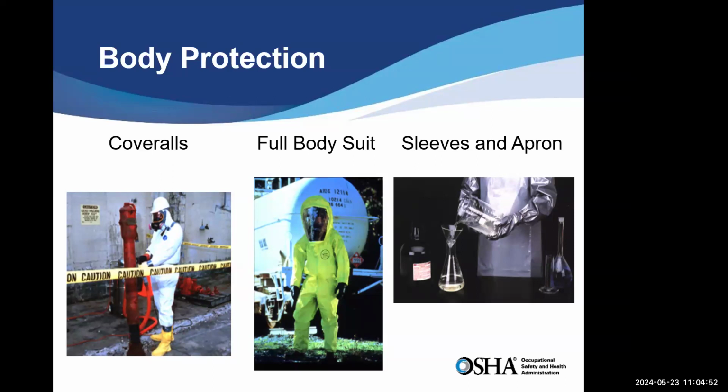Now, I'm not saying that it's cheap, because you're having to make it available. It has to fit properly. It's not all one size fits all. But again, if you can't eliminate the hazard, substitute something that would be less hazardous, or engineer out the problem, and you get to the point where you have to put PPE on people, make sure that it's appropriate for the type of work that they're doing. Let's go to the next slide.